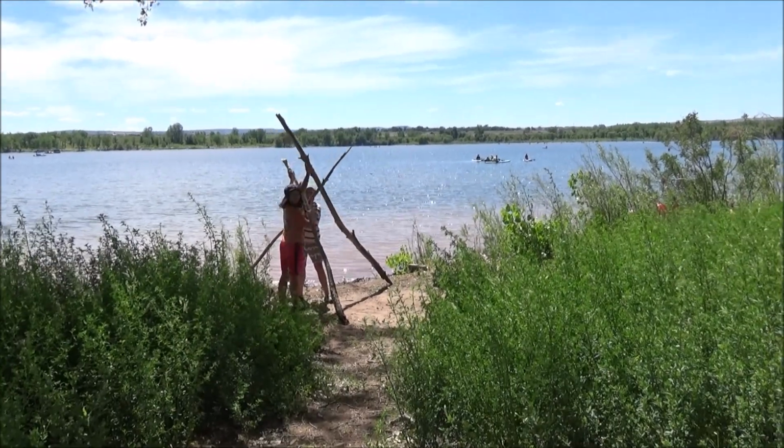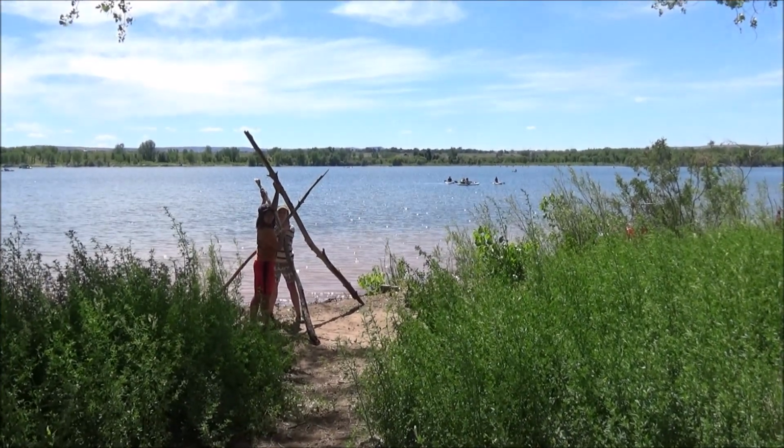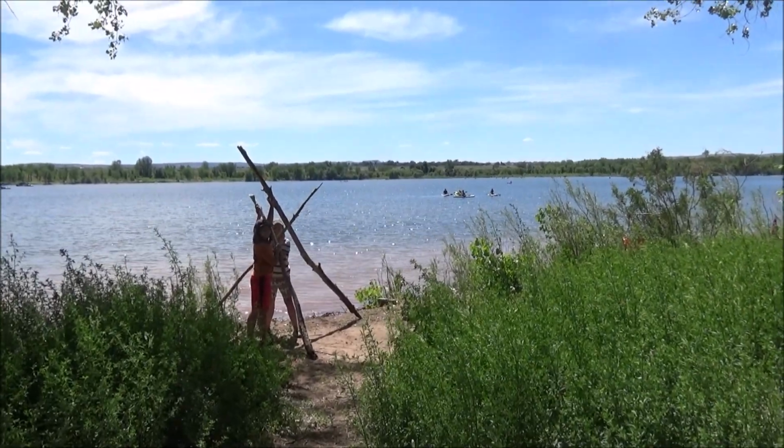You guys trying to build one of those things too? Yeah. That's cool. You see those all around the lake? Yeah. I know, it depends on how you started, if it's going to be good or not, huh?